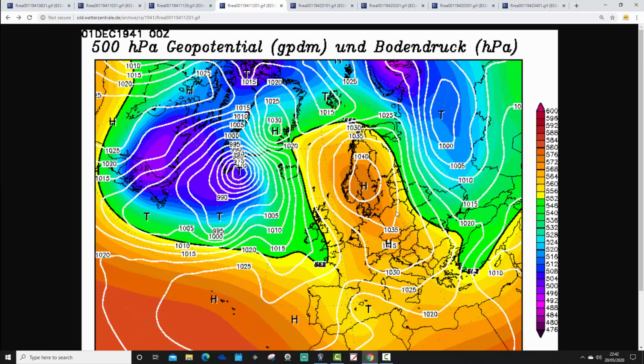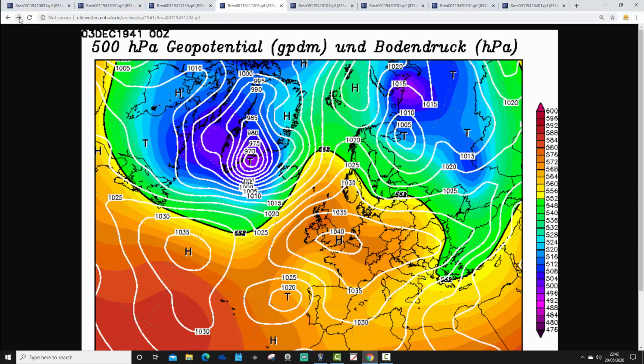But at this point, we're still relatively mild, actually, with high pressure to our east, low pressure to the west. Winds remain from the south. All we have to go on with this one is that central temperature is 5.6. And Trevor Harley writes that it's generally dry and anticyclonic. It's also milder than average. Let's see what happens then.